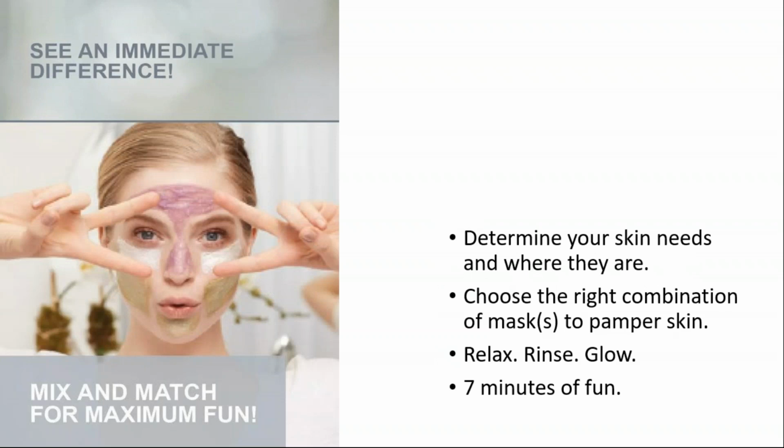So personalize your treatment. Now you can mix and match to suit your skin's needs. As you know, your skin can change depending on seasonal changes, lifestyle, hormonal changes during the month. So your skin is never the same, is it? So depending how your skin is feeling, now you have a mask to determine that need.